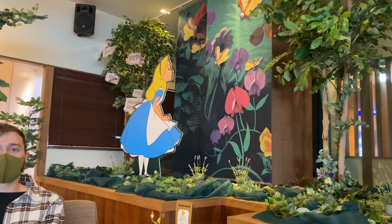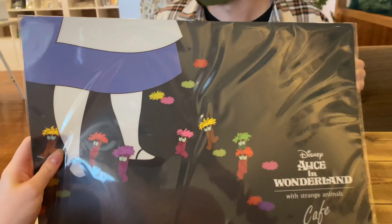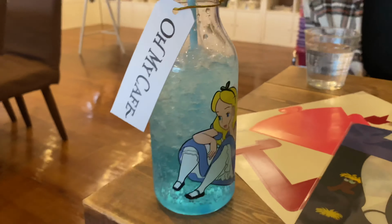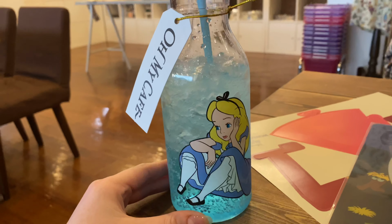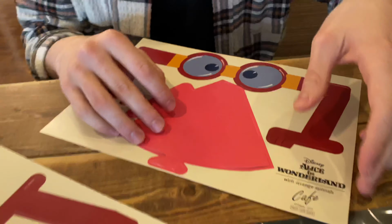Really got the best seat. So we got this one and we got this one. So I also paid a little bit extra and we get to keep this bottle as well. Can I try and make one of these? Yeah, what is this? I have no idea.